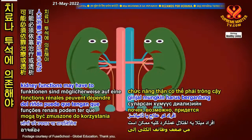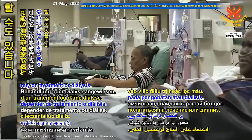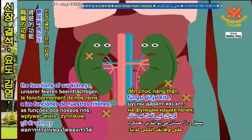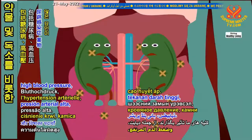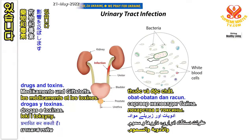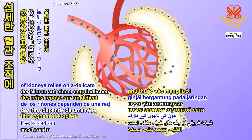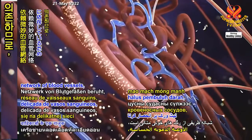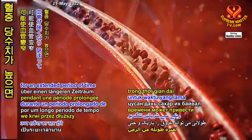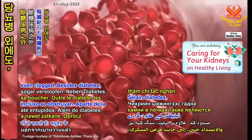People with impaired kidney functions may have to rely on treatment or dialysis. Many things can affect the functions of our kidneys, including diabetes, high blood pressure, kidney stones, a urinary tract infection, drugs and toxins. Because the filtering function of kidneys relies on a delicate network of blood vessels, having high sugar levels in the blood for an extended period of time can make the vessels become narrow, even clogged.